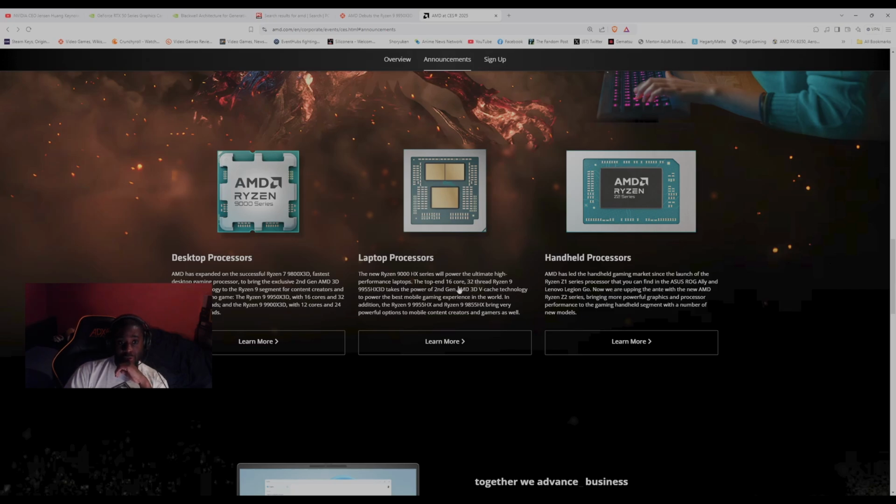The top end 16 cores, 32 threads, Ryzen 9 9955HX3D takes the power of 2nd gen AMD 3D V-Cache technology to power the best mobile gaming experience in the world. And the handheld processor, now that one might be really interesting, depending on your perspective on handheld gaming.